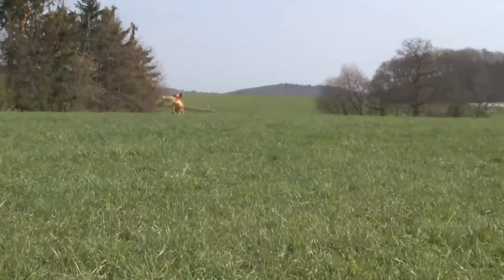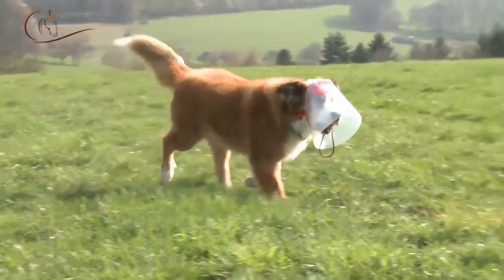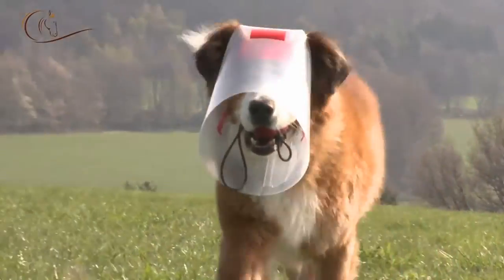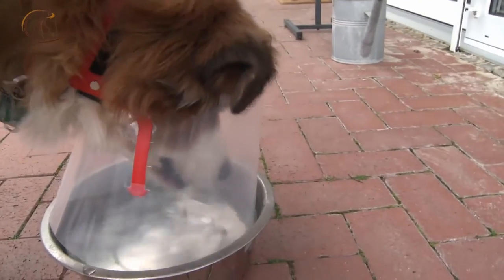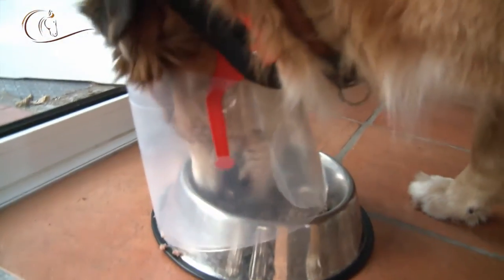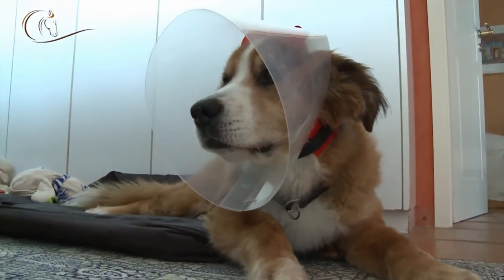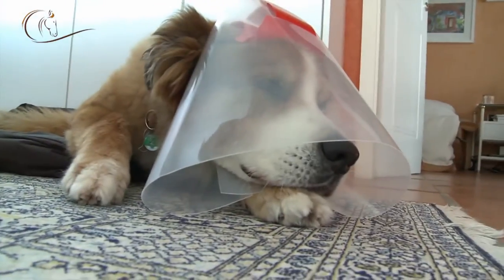Picking up my ball? No problem. Eat. Done. Okay, I agree. This NovaGuard is acceptable, if it has to be. And I can even sleep wearing it.